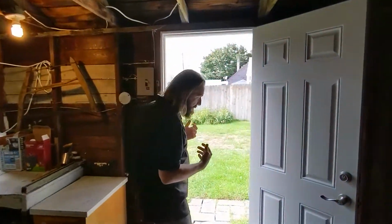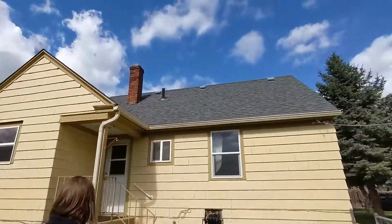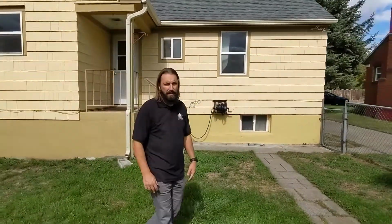That's something else that I often see is that someone will roof the house and leave the roof on the garage to rot and fall in, and that's not the case. Backyard's fully fenced, so whether that's kids, animals, or whatever else you need to keep in, it'll stay here.